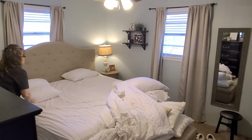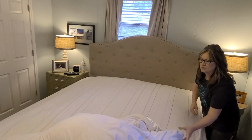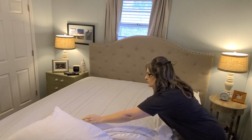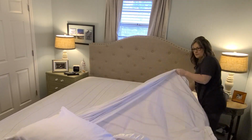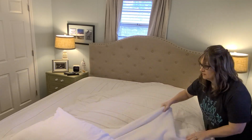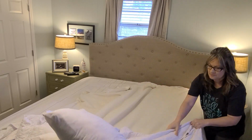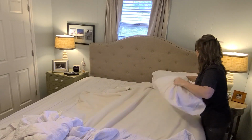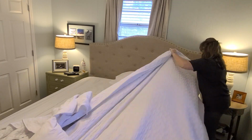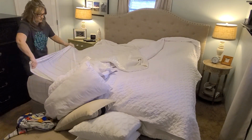bed made. Let me know in the comments section, are you someone that must make your bed every single day? Or are you someone like me? I might make my bed a couple times a week. I try to make it on the weekends more than I do during the week, but during the week I just tend to pull the sheets back, and I call it kind of airing out my sheets. I tend to do that more than I do making my bed every day. I work a full-time job, so making that bed every day is just not very important to me. But I know to some people, they must make their bed the moment they get out of it.